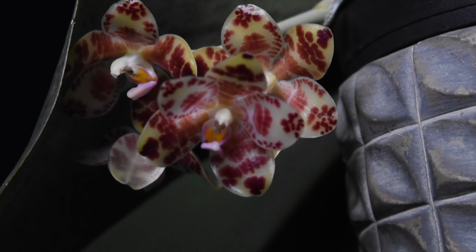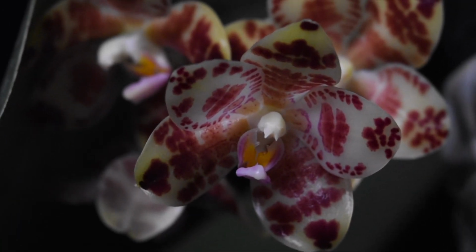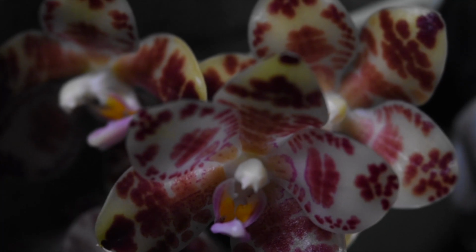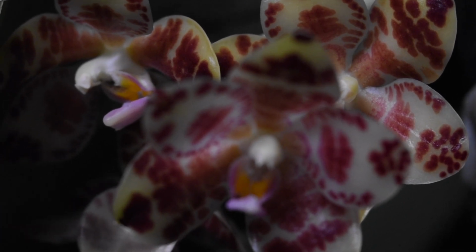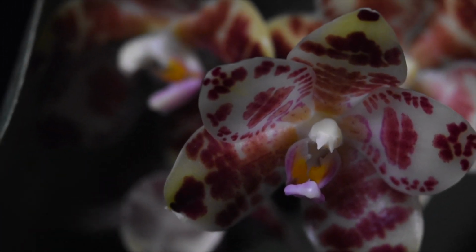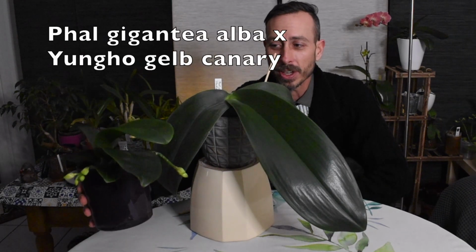The flowers are really cool. If you're into these species types, the flowers are much different. It's a very heavy, waxy flower with this really nice spotting that's burgundy, kind of maroonish color, and this green background. So all in all, the plant and the flower are both very nice. Downside, it does take up a lot of space, but we're happy to make room for it here at El Pilar.